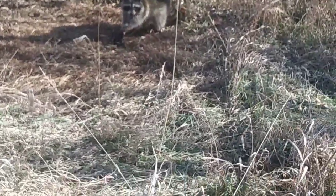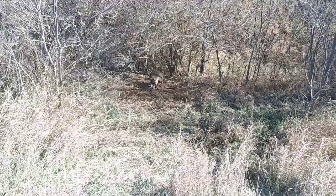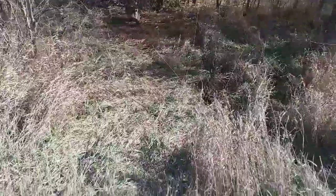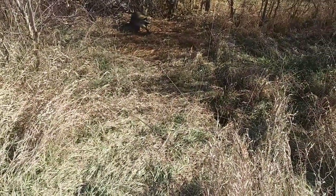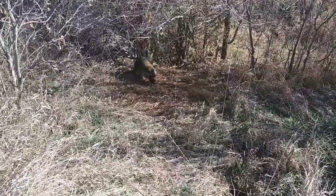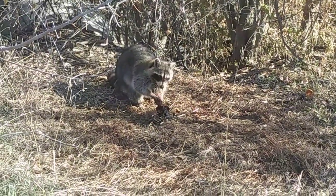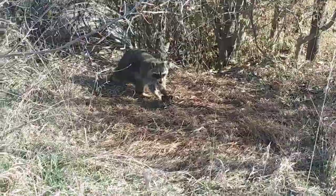Alright guys, about 4 sets in, we got 2 raccoon, 1.5 blind sets. Whoops, sorry, backed up a little quick on you. 4 sets, 2 raccoon. Blind sets are producing, the 1 DP didn't. Good sized coon. It's gonna be a long day guys. We're gonna catch a lot of fur today, so just hang with us. I am excited about it. Just got a lot to do today, so let's get rolling.